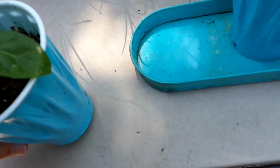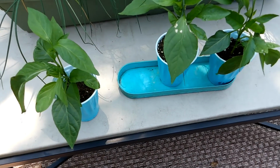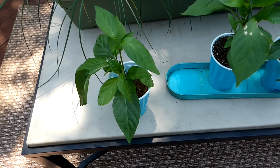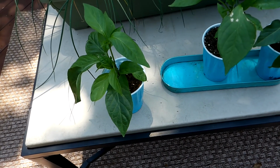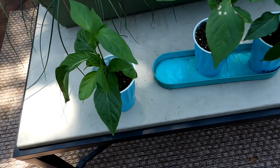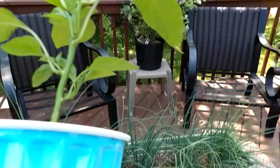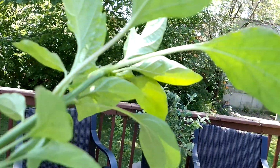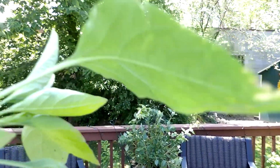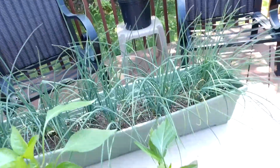Oh, and there's ants all over the table because when the aphids secrete their juices after eating the plant, it drips down and it's sweet, so the ants like to eat it. I might just have to throw these ones away. This one is not as bad. I could probably save this one. It's a few right there. I do have some spray I can use.